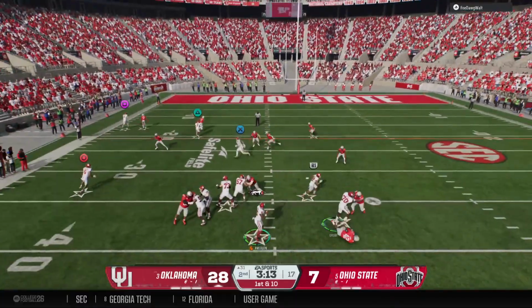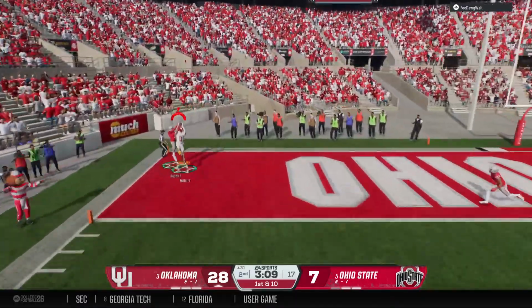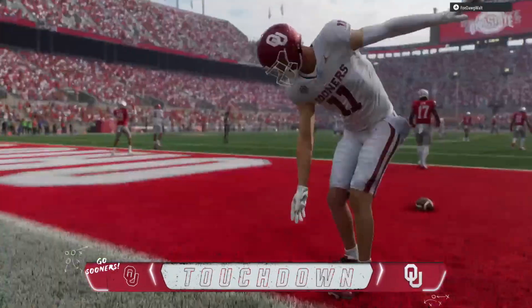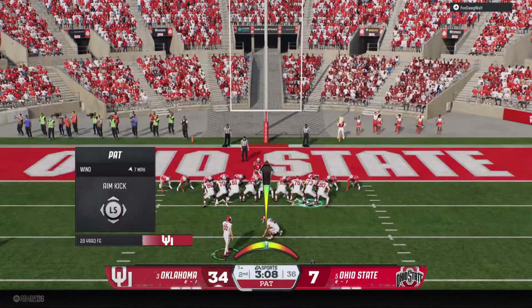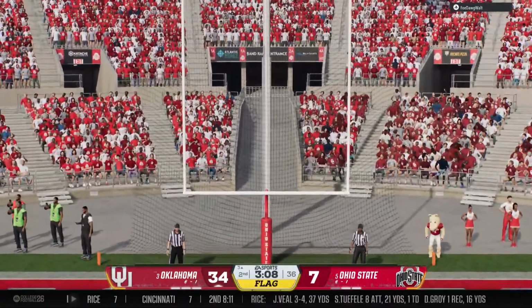Play action here on first down. Looking downfield near the end zone. And it's caught. Touchdown, Oklahoma. Boy, this guy has a knack for the end zone, doesn't he? That's 2 touchdowns for this guy today, and I don't know if he's done yet.